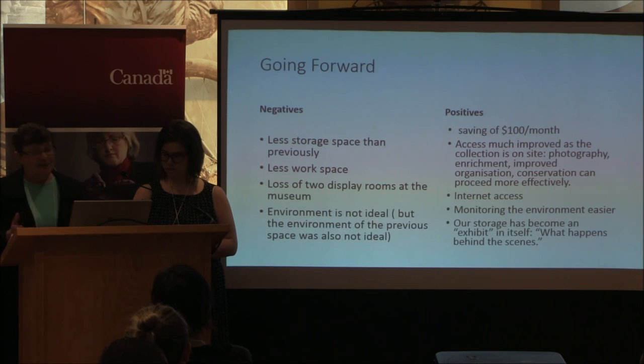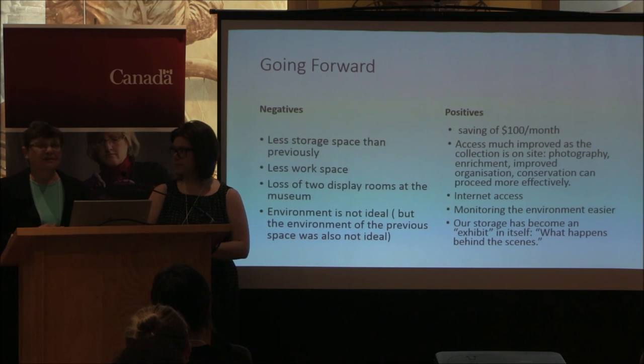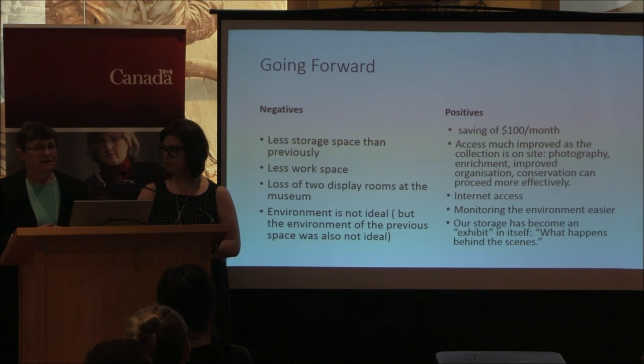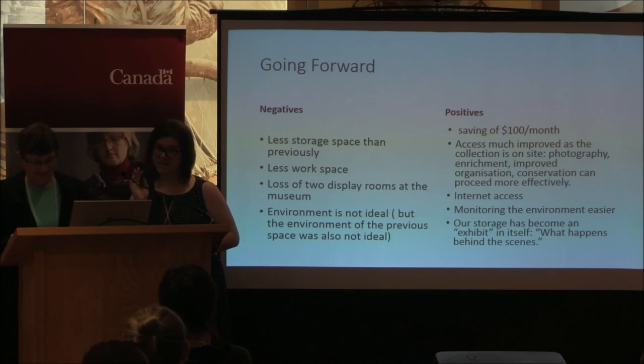And our storage has become an exhibit in itself. When people do visit the museum, it's a way of showing what goes on behind the scenes, and people are interested in that. And when you are able to talk about it, I think it's very beneficial for people who visit the museum to know about that. So it's very obvious when they come upstairs, there's one display room, a bedroom, and the rest is workspace, office, storage. Still awesome, worth a visit.